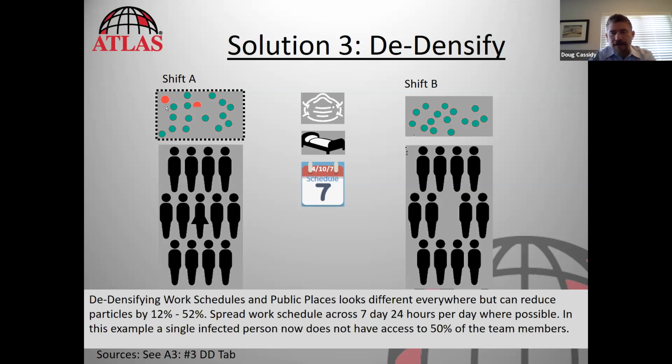The way we did this at Atlas is we found some of our small plants were working 5 days a week, 8 hours per day, pretty standard. Well, we said, why don't we split that crew in half?